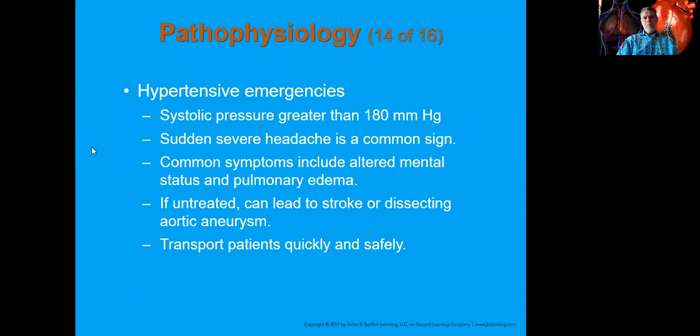Hypertensive emergencies, the pressure starts to get above 180. Okay, that is a hypertensive emergency. The sudden severe headache is common. When I think of this patient, I'm automatically thinking about a stroke, right? They have a rapid onset of a headache. They've got that blood pressure, which is really high. But altered mental status could also show signs of pulmonary edema.